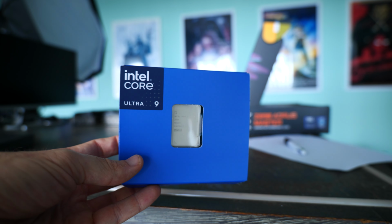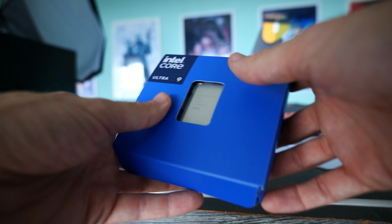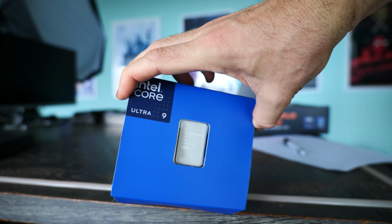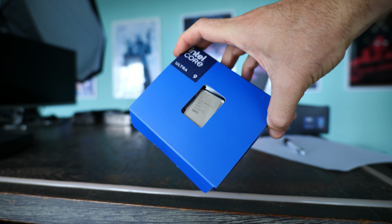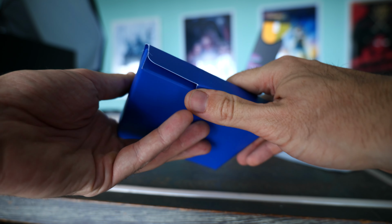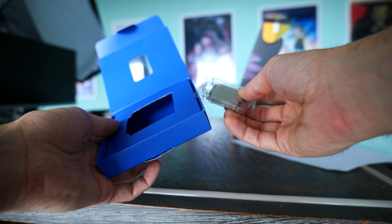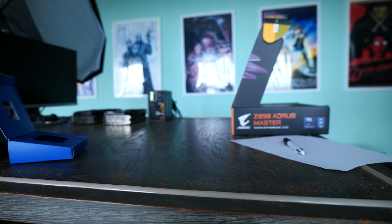If you are a tech enthusiast, to say that you've been in anticipation of Intel's new architecture would be a bit of an understatement. Me personally, I've been waiting to see what Intel would do with this new lineup of CPUs for so many months now, and I was really hoping that Intel would get back on top ahead of AMD in not just gaming but also productivity. However, in today's video, unfortunately, that is not going to be the case, especially when it comes to gaming.